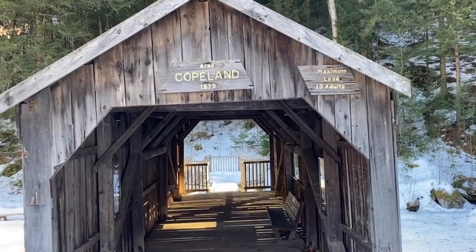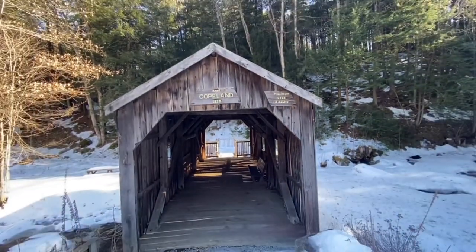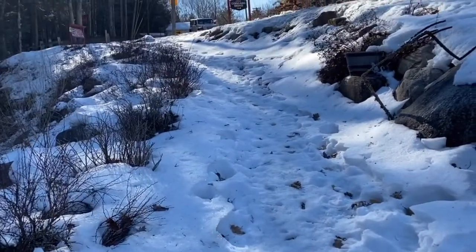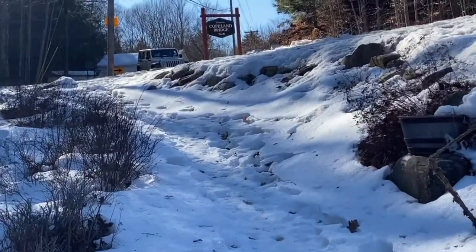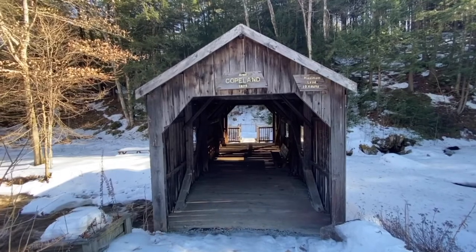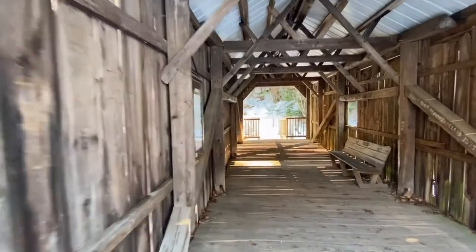So I was able to make it down. I had to watch literally every step I took, but we're down here at the bridge. This is maximum load, 10 people, 10 adults. But that's what I had to go climb up. Just ice. Betty gets the easy job on this one. She gets to sit up there and rest. But let's head on in. A little bit more ice here too, there we go.